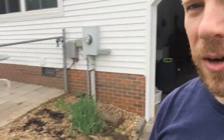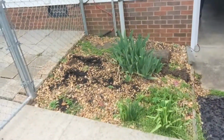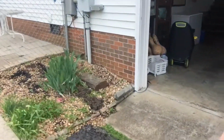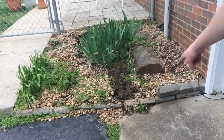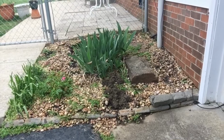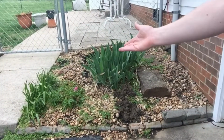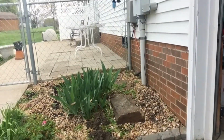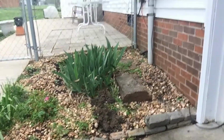Here's my little ugly spot of landscaping I've got to take care of. We got the back porch here, and you can see right there. I've just got to take care of all of this. This is a trouble spot. I'm going to get some different landscaping stones. Going to kind of dig all this up, put some landscaping stones. Yeah, we've got some bleeding hearts and some irises here, but you know what? It's going to look a whole lot better when I get done with it.